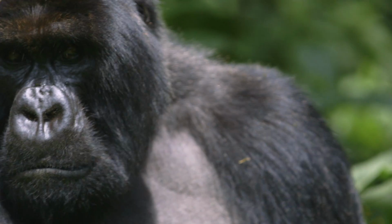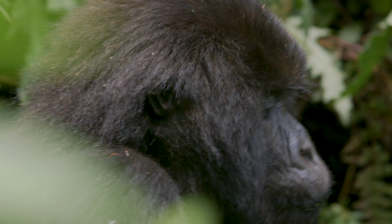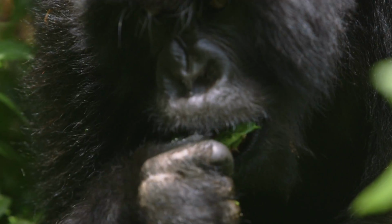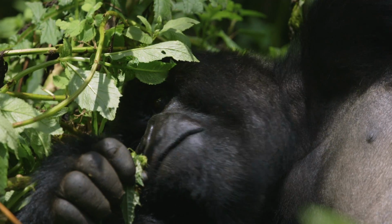But of course, more gorillas means they need more space. The government has now pledged to expand the forest by 23%, adding almost 4,000 hectares to its current 16,000.